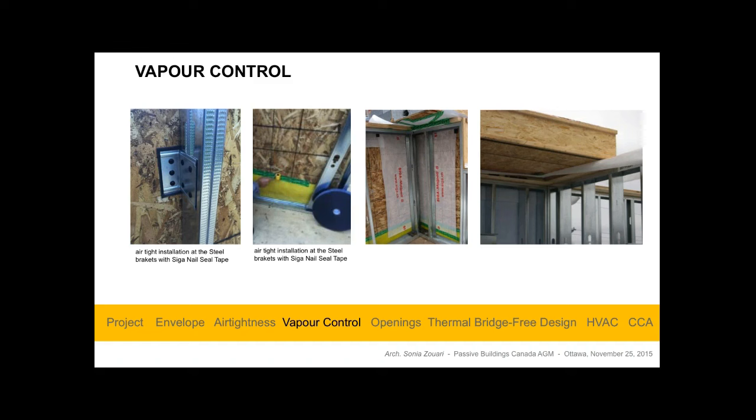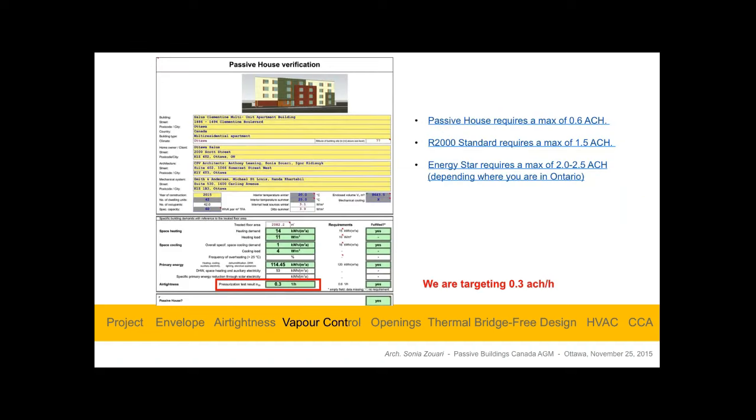So we're aiming for excellent air tightness levels, 0.3 air changes per hour, and we hope this will mitigate the risks of condensation in the envelope from interior moist air.